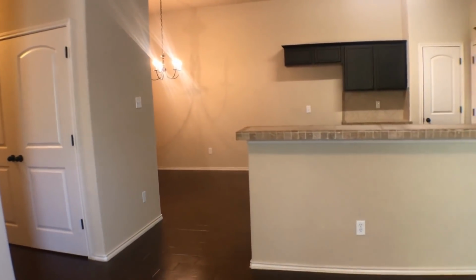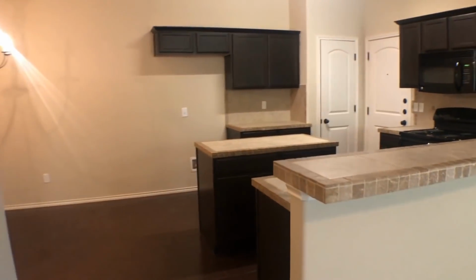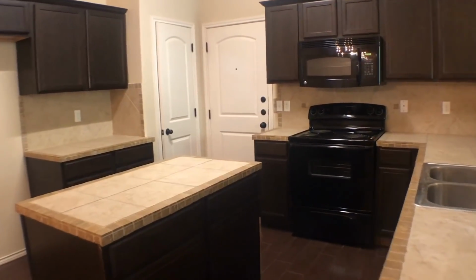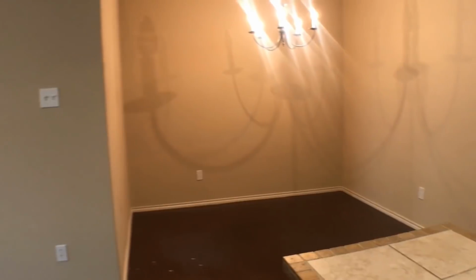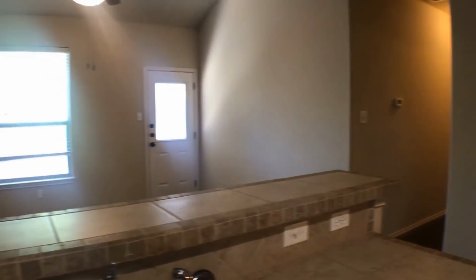This home has a very open floor plan with a kitchen-dining room combination. And the kitchen has a bar that overlooks into the living area.